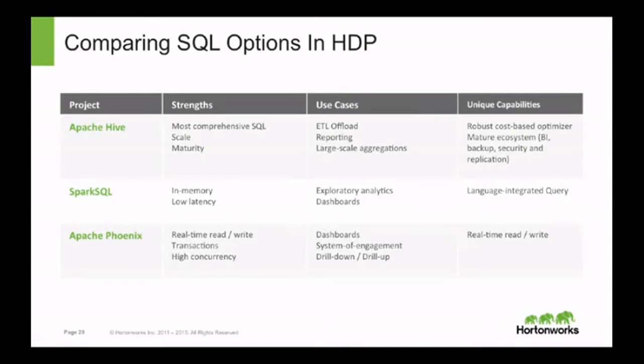During this presentation, we have presented multiple SQL on Hadoop options within the Hortonworks data platform. Let's take a minute to explain the strengths, which usage cases are most widely used, and share some unique aspects of each SQL on Hadoop project we have discussed. Apache Hive's strengths are it has the most comprehensive SQL, can scale to petabytes, and is the most mature SQL engine on the Hadoop market.